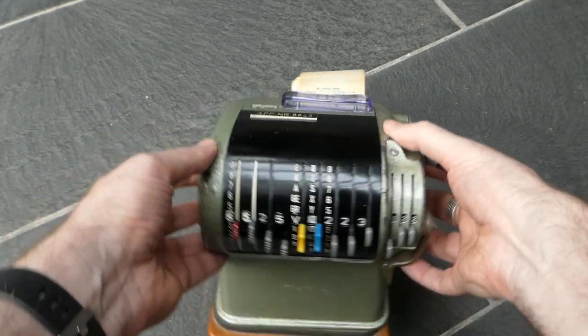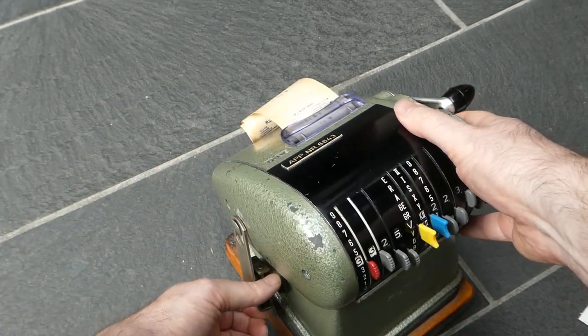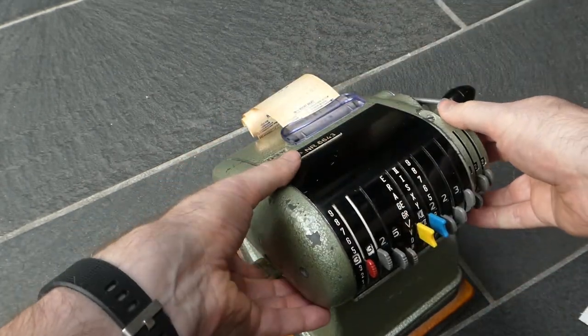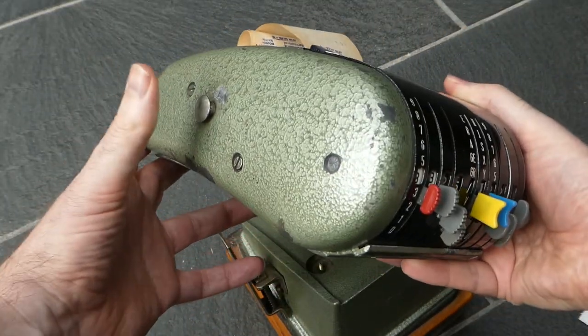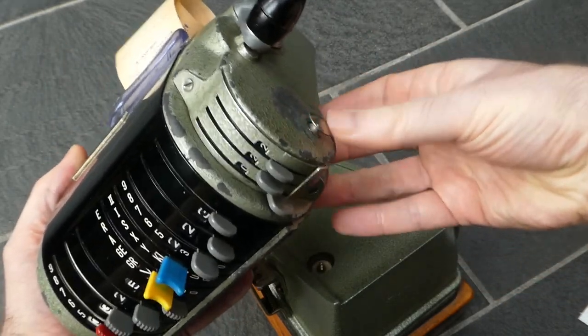I can remove this from its stand. I'll just try and do that now. So it could be used portably by attaching a strap to these two knobs.